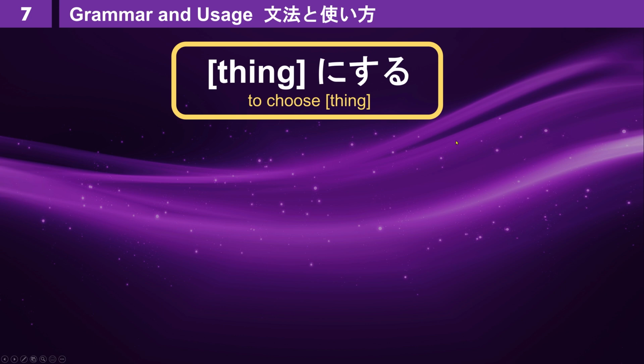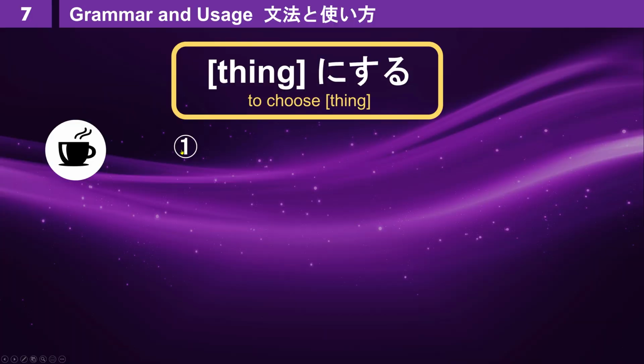Something ni suru. All right, so this is what we want. This is coffee. So how would you say, I'll take the coffee. I'll take coffee. Say this one out loud before I click it. What is it? See, in the past, you could always look and read it, and it was really easy. Now say it. What is it? Out loud in Japanese.